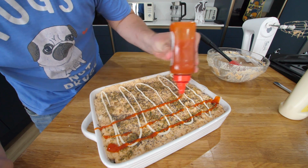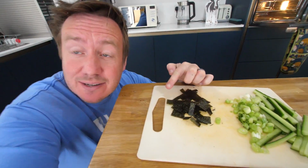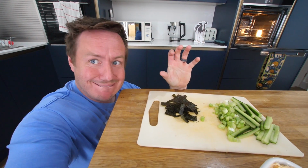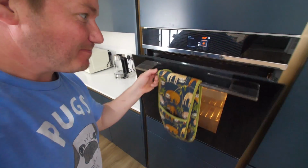Oh my gosh. Alright, oven is preheated. Whilst it was heating up, I've got some cucumber, spring onion, and a little bit of nori there, which of course we can use as a pouch to serve it in. Oh, let's get it in the oven. Going in for 25 minutes.